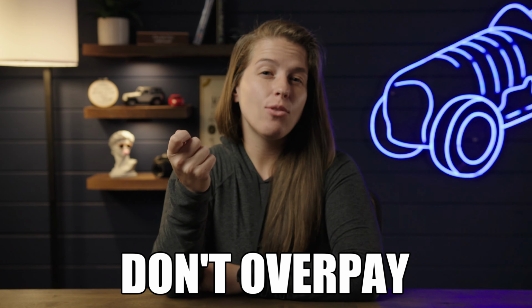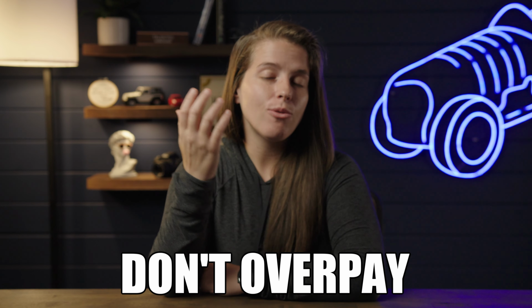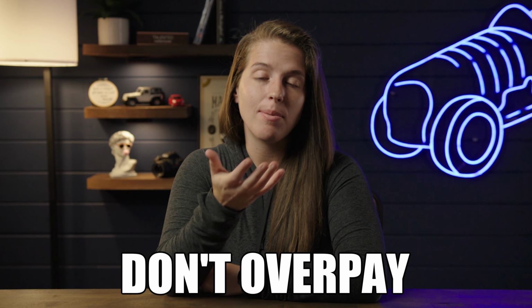Loans that have a high loan-to-value ratio at the point of origination or the point of purchase, these are loans that are much more likely to go delinquent later on. So protect yourself from this by putting down a down payment. You will thank yourself later on. And of course, this sort of goes without saying, but don't overpay for a car either. This is an excellent way to become underwater.